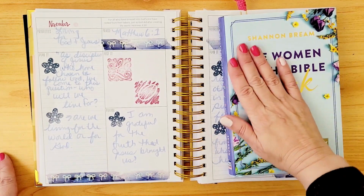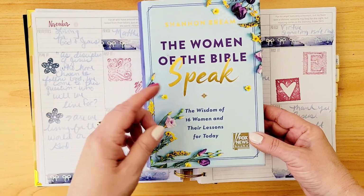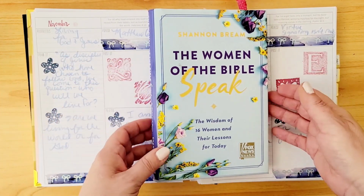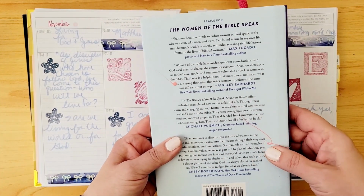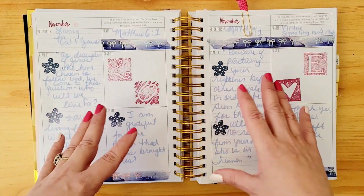I will get back to this because this is a spectacular book. I found it at Hobby Lobby, and I didn't realize the author was from Fox News. I don't know what Fox News has to do with anything other than I guess people recognize her from there. But this really is a wonderful volume that I highly recommend. So I'm going to get back to it. I just put it on pause. I'm reading it, but I haven't journaled it.